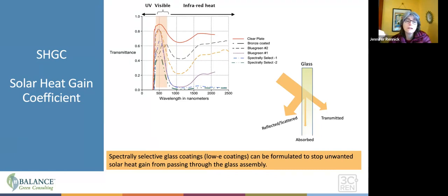And so this solar heat gain coefficient, in effect, a low number, like a 0.2, for example, would be indicative of a window that could still allow in maybe 60%, maybe 80% of the visible light, but block out almost 20% of some of the wavelengths that are in the infrared heat category.